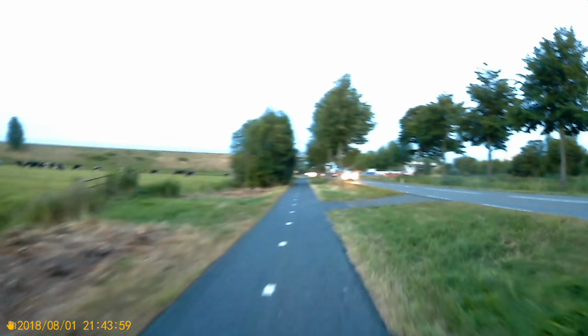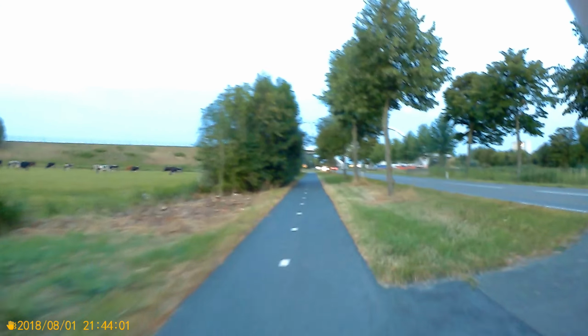Other fly decided that my tongue was the landing strip. It's not, little flies. It's a tongue. It's red. Don't land on it.